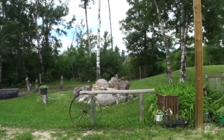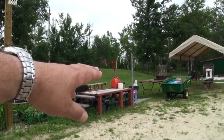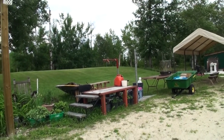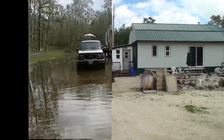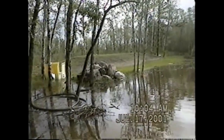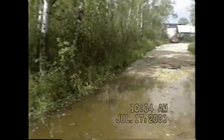So this is what it looks like today. We got just as much, if not more, rain than we did then. This here is the berm that houses our septic field, which again is above ground. Again, there's no point in putting a septic field in the ground when it's just going to be sitting underwater. So that's today. Got a good rain last night. Severe rain. And as you can see, our septic field is doing its job, high and dry. So, abnormally high water year, and I guess this is what happens.